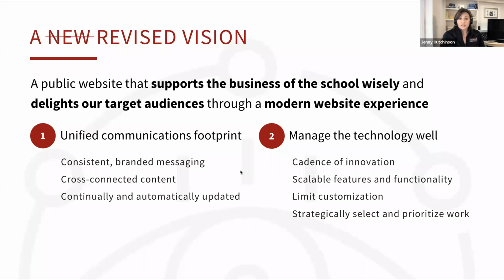it has to remain a unified communications footprint. We have to be able to have consistent content. We need to make sure that it's all in one place and fully representing the school from an institutional view. It has to be cross-connected, and we need the features that allow us to continually and easily update it. We also, obviously, need to manage the technology well. So we need to have some sort of cadence of innovation that, one, helps us get through this huge backlog that we've got. We also need to figure out what's going to take us to the next step. How do we iterate? How do we evolve? Because these large projects that we've been doing are not cutting it, and they're not helping us.